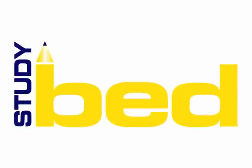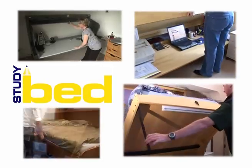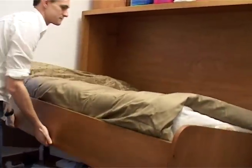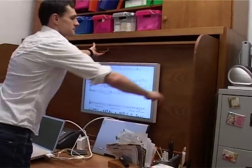Welcome to the world of StudyBed, an ingenious method of creating more space in your home or office. Let's take a closer look at the StudyBed in action. See how everything stays in place, both on the desk and on the bed. Without the need to remove anything, the conversion process takes just a few seconds.